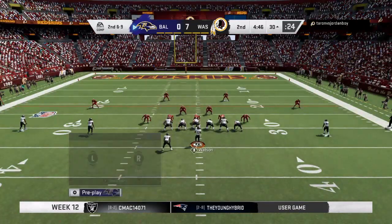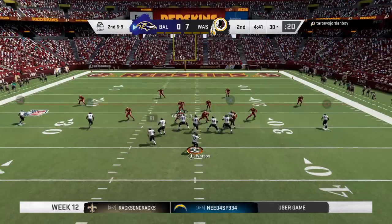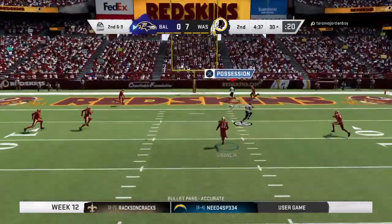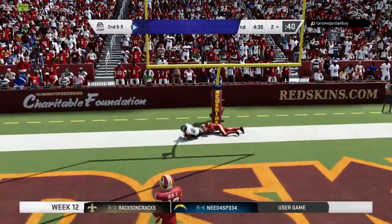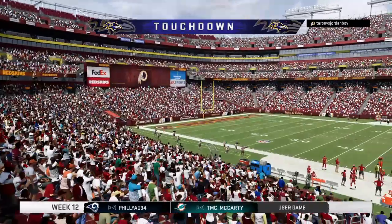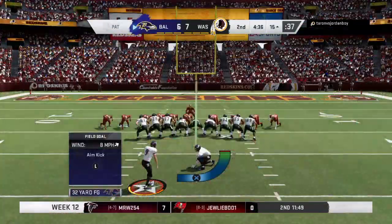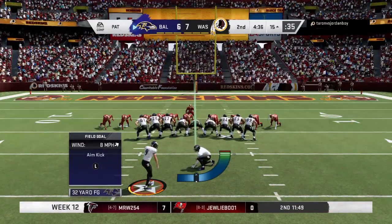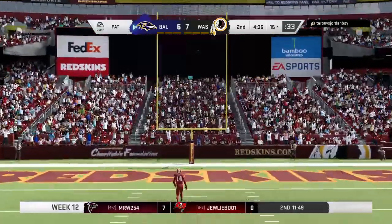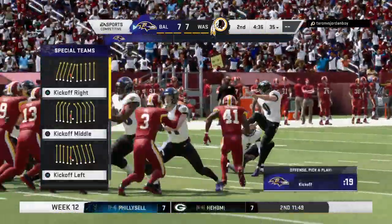Here's 2nd and 9, just a yard on that last run. Watch the screen! Out of the gun, Watson. He's going to fire one deep, middle of the field. And this is caught. Touchdown, Baltimore. Antonio Brown with touchdown number 7 on the year, as they are now on the board here in the first half. Tucker with the extra point, and we are tied at 7.